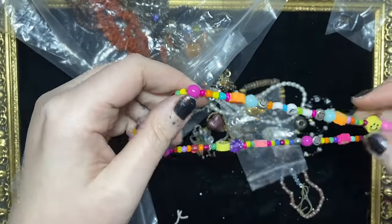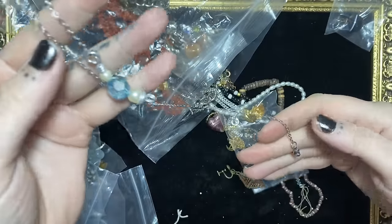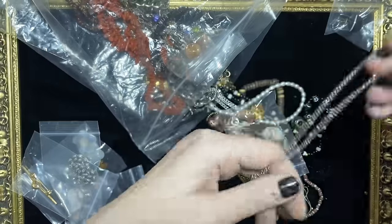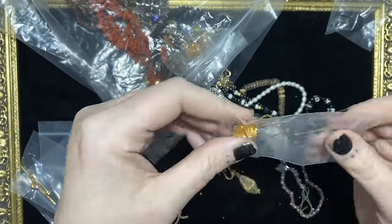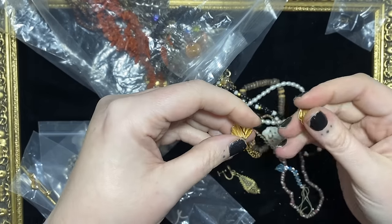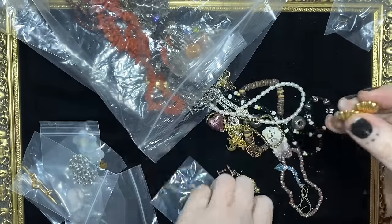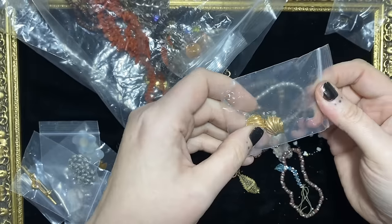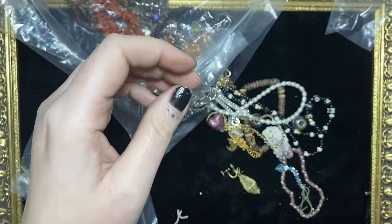We have a kiddie's necklace. I'm obviously going to put that in kids lot. And then a little cutesy faux pearl one. Going to 2 kilos. Oh, they look like they might have been gold then. I don't think they are. They're not. They're cute little shells though. I might sell them anyway because they're quite nice. Probably gold plated rather than gold tone. So yeah, I'll keep them aside and sell them.